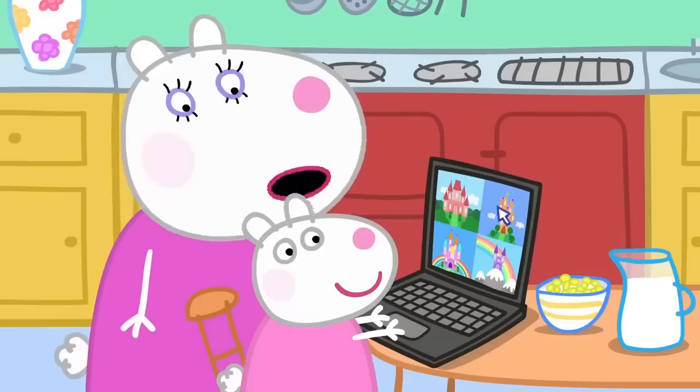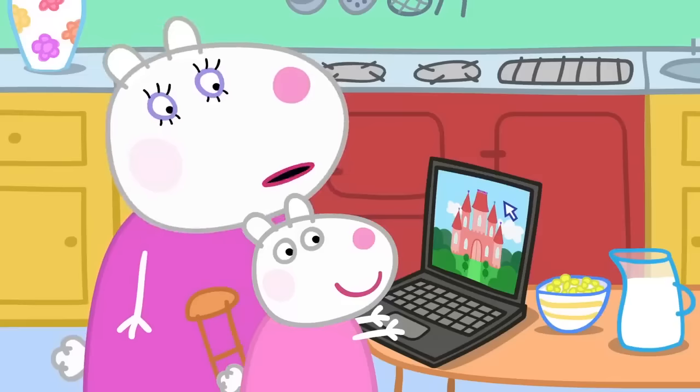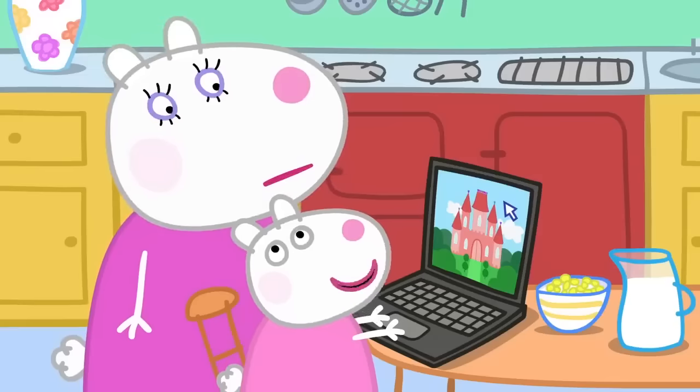Madame Gazelle told you to make a real fairy palace? Yes, with all the little fiddly bits.